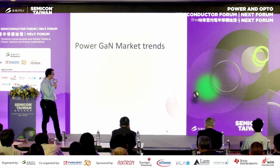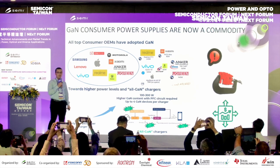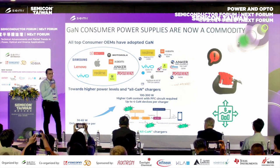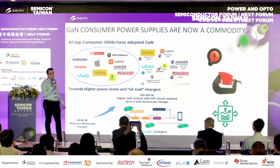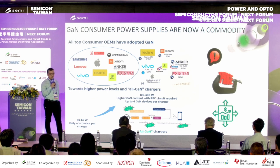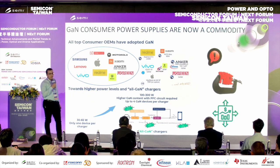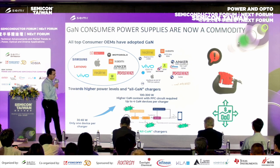So what about the power GaN market? I think you all agree now that the GaN fast charger has become an established application for power GaN devices. It's like a commodity: you can go to any retailer, go to Amazon, and just purchase a 65 watt GaN charger. It started, as I said, in 2017, 2018, but now you can see almost all the top consumer OEMs have already released GaN chargers. And this trend is also increasing.